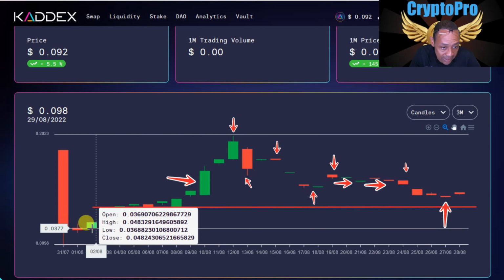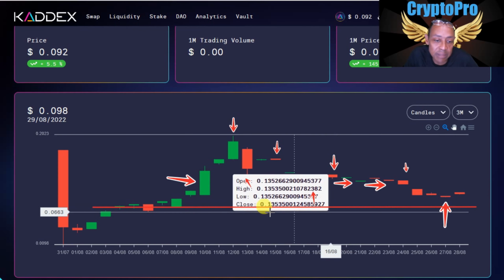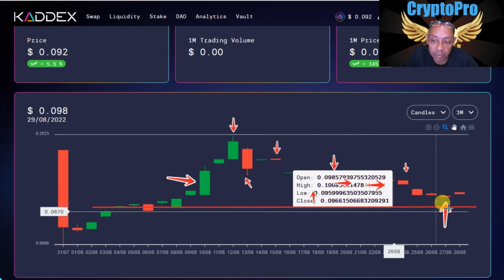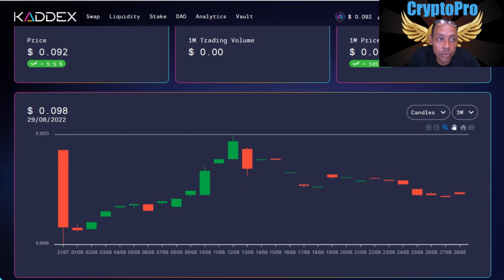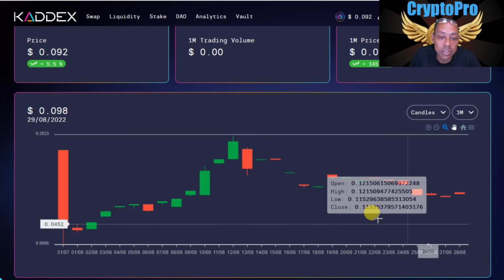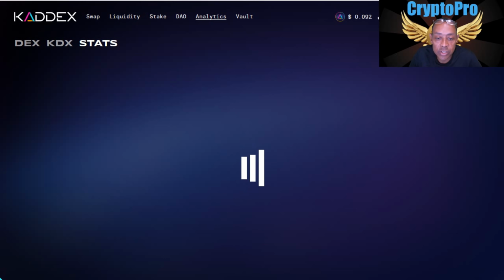And then you've got to go way back here to get down to your 4 cents level candle, which I don't know if we'll get back to or not. But this would seem to be a sensible place where we could find a base and then move up from that point. So we'll just have to wait and see if that plays out. And then I'll start to collect my Kaddex tokens. And still wishing I would have jumped in right from the start when it was down less than a cent, but I wasn't so lucky.